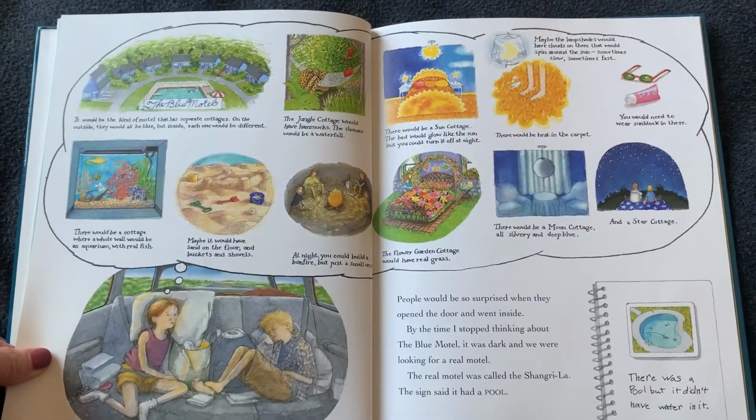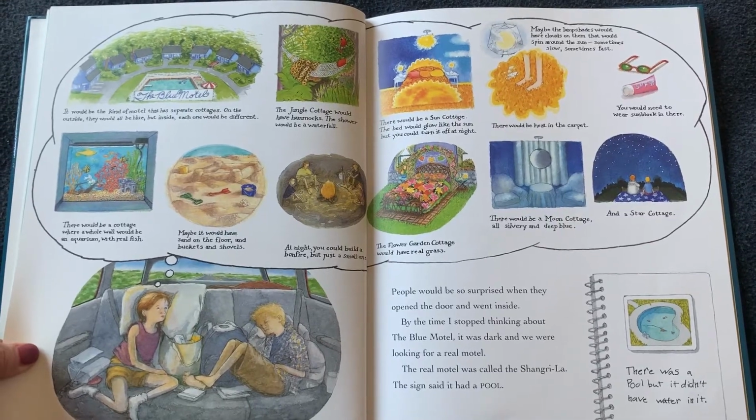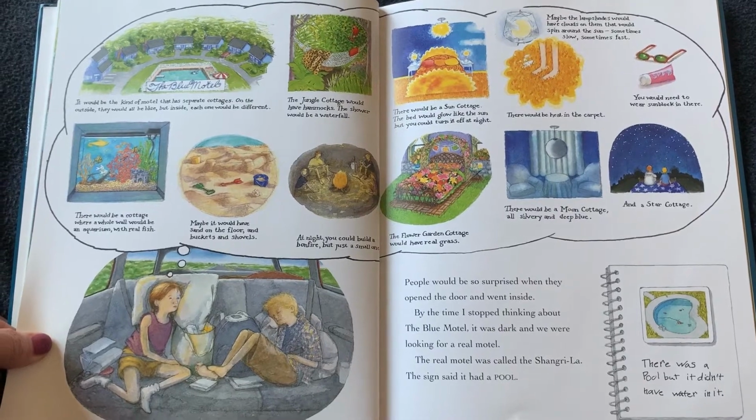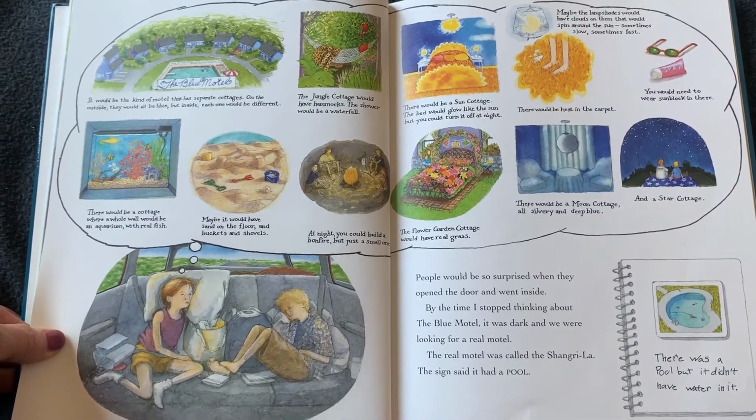Here she is in the car imagining what her blue motel would be like. People would be surprised when they opened the door and went inside. By the time I stopped thinking about the Blue Motel, it was dark and we were looking for a real motel.